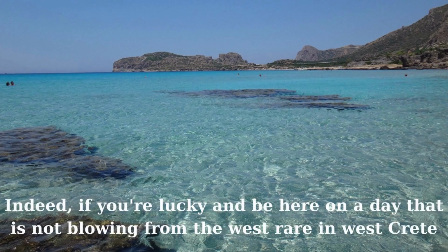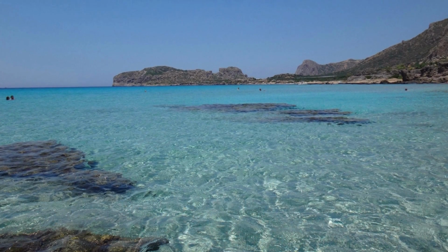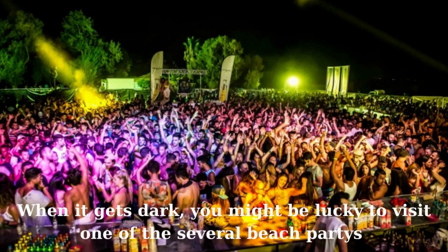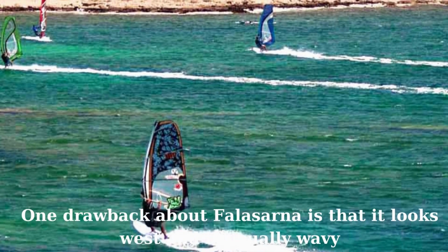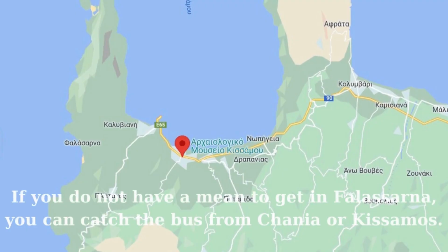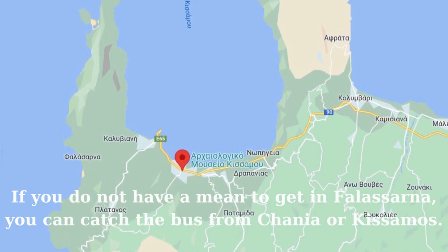Indeed, if you're lucky and you are here on a day that is not blowing from the west, which is rare in West Crete, you will be enchanted by the beach and its turquoise waters. When it gets dark, you might be lucky to visit one of the several beach parties organized in Falasarna during summer. One drawback about Falasarna is that it looks west and is usually wavy. If you do not have a means to get to Falasarna, you can catch the bus from Chania or Kisamos.